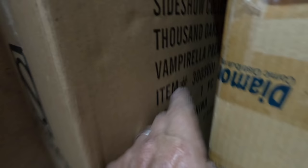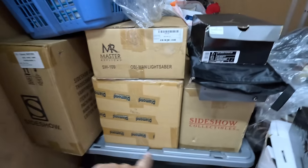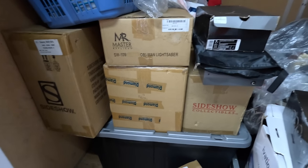Oh, yeah. Vampirella. Vampirella premium. Oh, please don't be empty. That's the next thing we got to find out. Is it empty? All right, guys. I thought we had two boxes with a lot of potential. We now have four boxes with a lot of potential. Diamond Comic Distributors. Dang. I'm so happy right now.